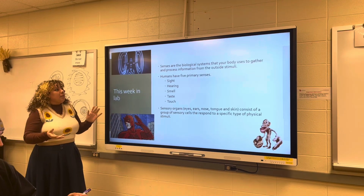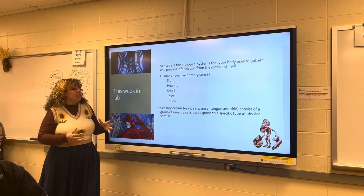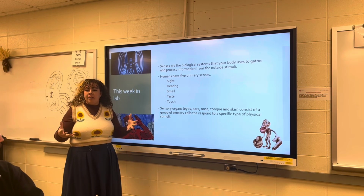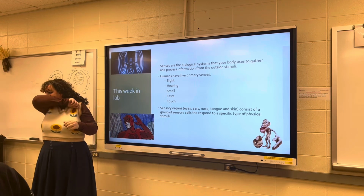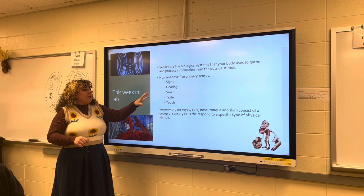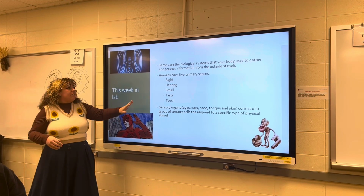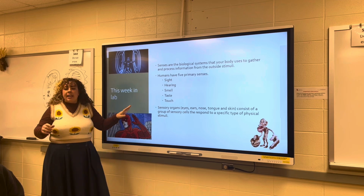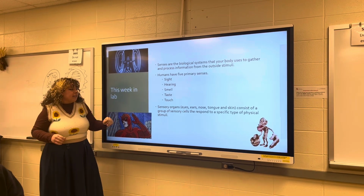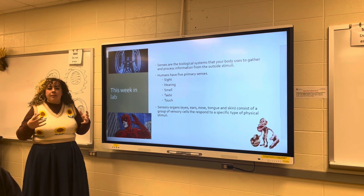This week in lab, we are going to be looking at senses, and senses are basically the biological systems that our body uses to gather and process information from outside stimuli. Essentially, what outside stimuli can we take in and how do we interpret that? We have 5 primary senses: sight, hearing, smell, taste, and touch. Our sensory organs are a group of sensory cells that respond to specific types of stimuli.